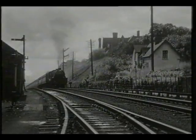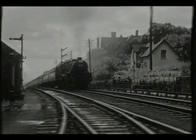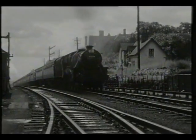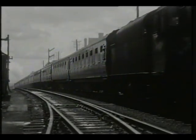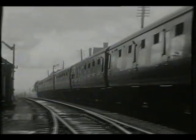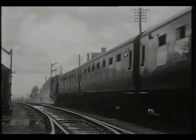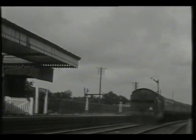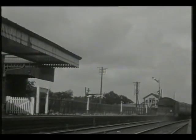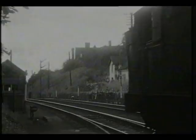The top of the climb is immediately to the south of the platforms, where a Stanier Class 5 shows the extent of its severity. On the back of this train is a Western Region Class 4200 280 tank, number 5226, which dates these sequences after May 1958. The Midland main line had been placed in the Western Region after nationalisation in 1948.